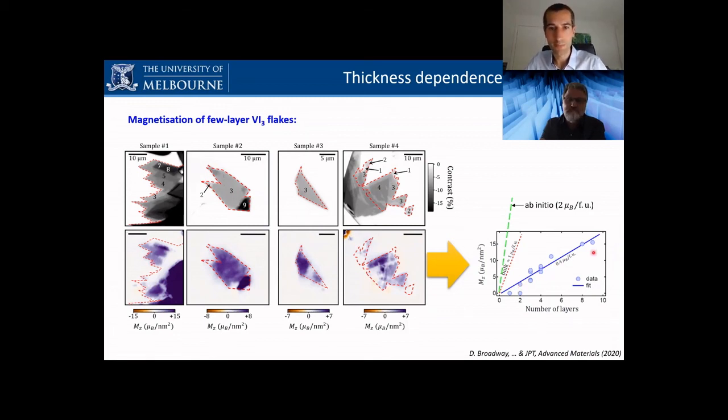So that's good that it's linear, but what's surprising is that the slope doesn't match what we expected from extrapolating from the bulk results. That's the red line here, which is 1 μB per formula unit. That's from measuring a bulk crystal, millimeter in size. It also doesn't match the ab initio prediction of 2 μB per formula unit, which is essentially each vanadium atom should, according to ab initio, contribute 2 μB. So there is a bit of a mystery here.